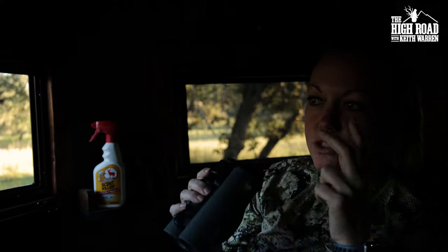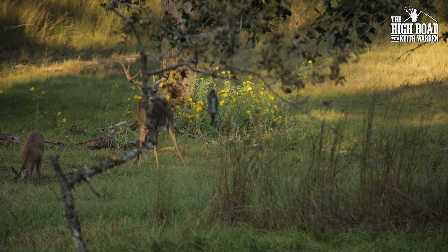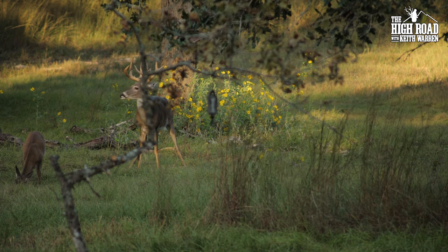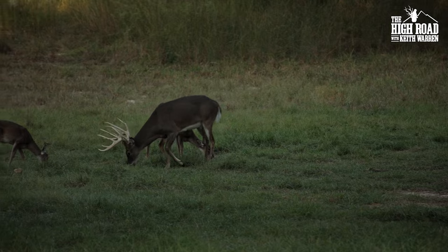This one out, he's got 2 split G3s on both sides. The hunters come here and see a lot of deer, okay? And we want everybody happy. And when all of a sudden the right deer comes in, she knows it.